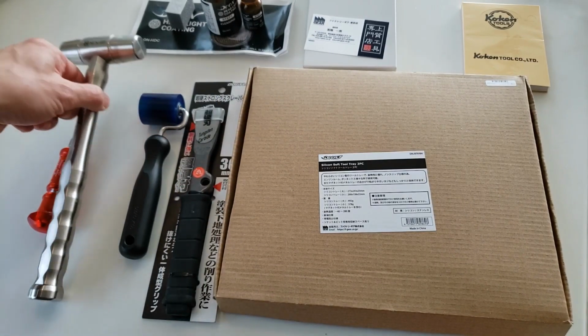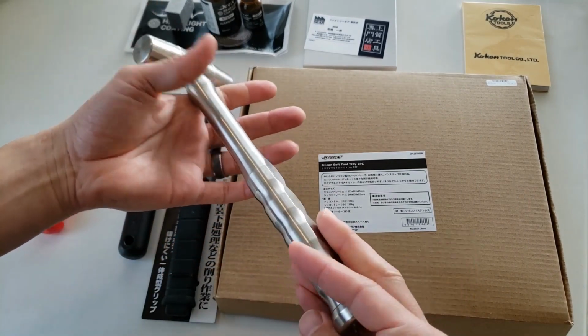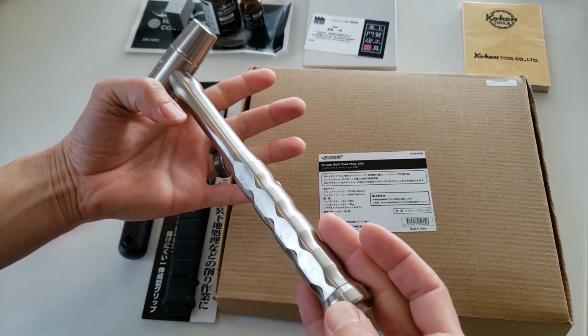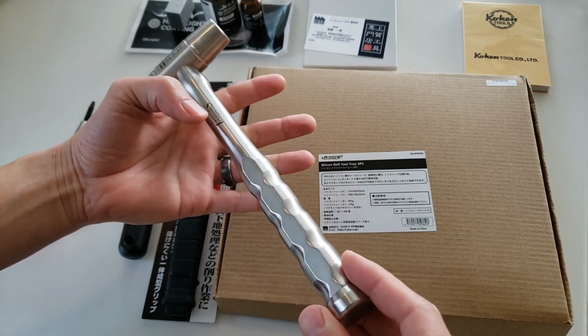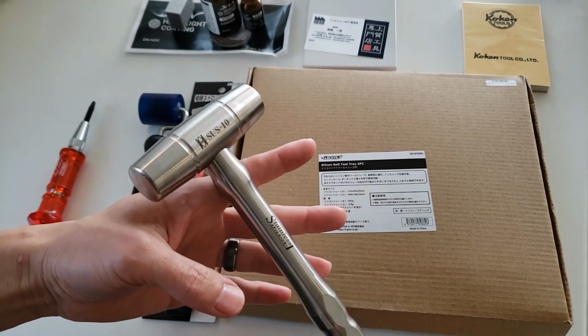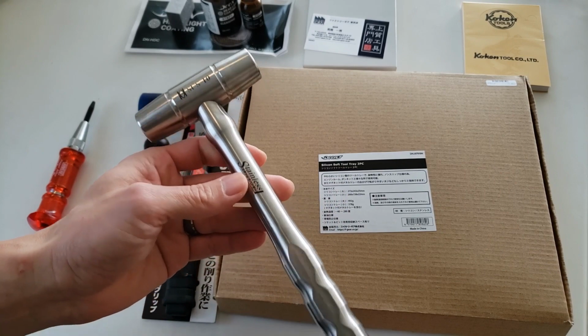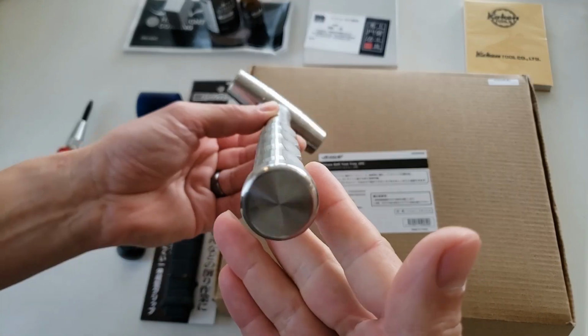Let's move on to a beautiful, beautiful hammer. This is something that was in my shopping cart for, I don't know, maybe a year or two. A very long time. It's been in my shopping cart, just never hit the buy button. But I just decided to do it this time.